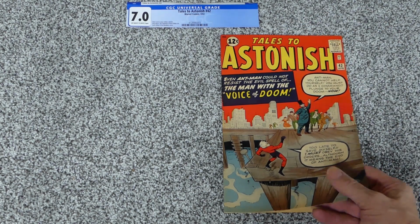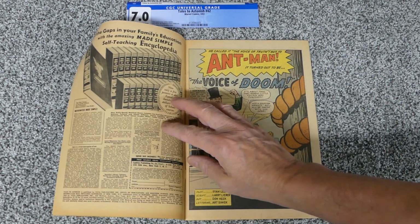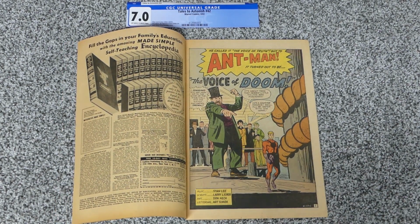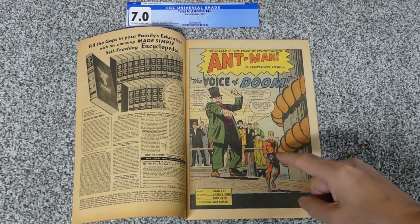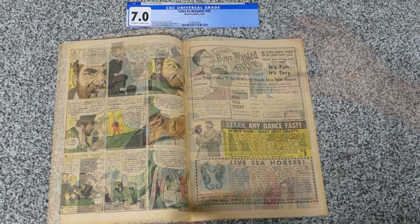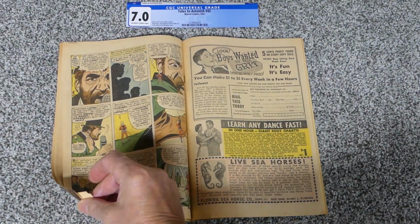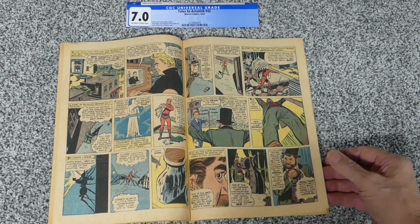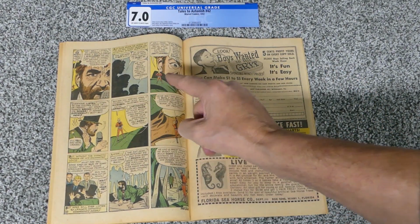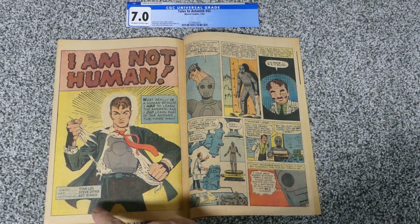And again, these books, when it comes to action panels, this is Larry Lieber and Don Heck, by the way, and not Kirby. But the action panels were few and far between in these books. So it was mostly about showing Ant-Man and his size, and nothing to do with battles or anything. You have to flip around, and every once in a while you'll find Ant-Man doing something with an ant. But not a lot of action, mostly dialogue.